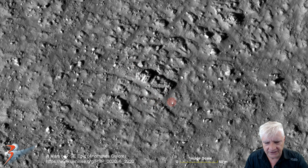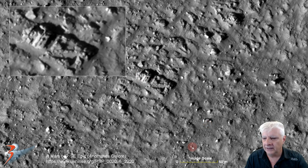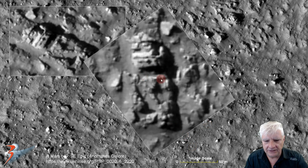Also from a Mars high-rise epic, we've got what looks like a collapsed or toppled Mayan statue. My friend John McGavick brought this one to my attention. The head measures about 25 meters tall by about 20 meters wide. And I'm going to zoom in and rotate it. You can see the head over there, the 2 eyes, the nose, the mouth, the 1 ear, and the body over here. Also seems to have like a little triangular design over there on the forehead.